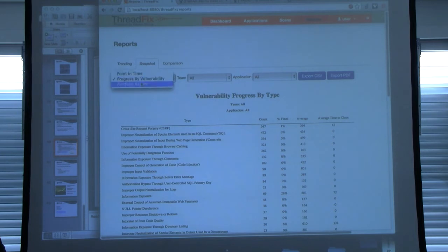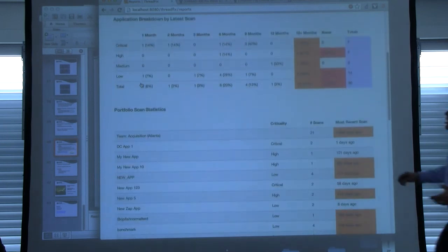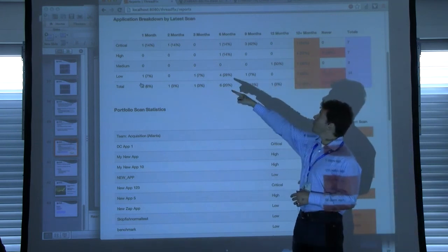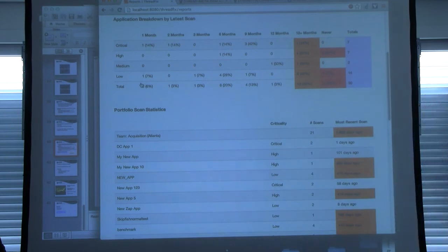What it also lets you do is to track the frequency of scanning. And so you can also go in and look here and say, we've got 7 critical applications. One of them we looked at 1 month ago, one of them we looked at 2 months ago, one of them we haven't looked at in over a year. Okay, well, let's prioritize that application. If it's a critical application and we haven't looked at it for a year, perhaps that needs to go to the top of the stack for us to take a look at, because we're falling behind.